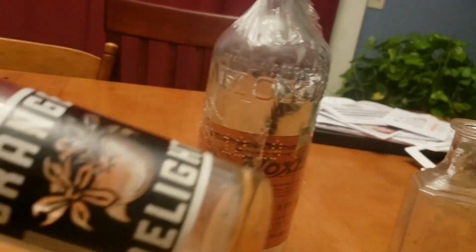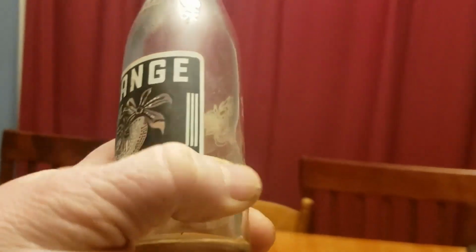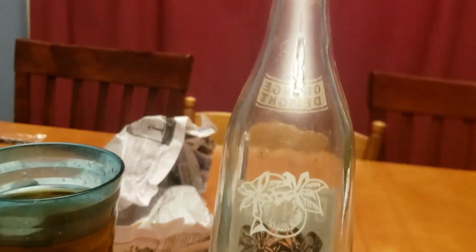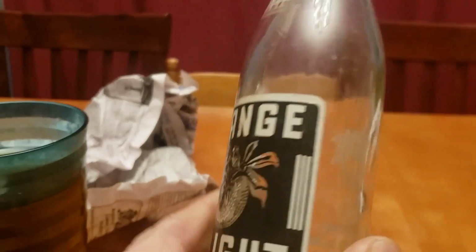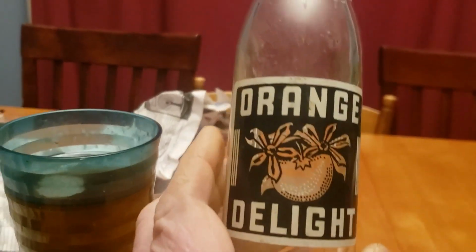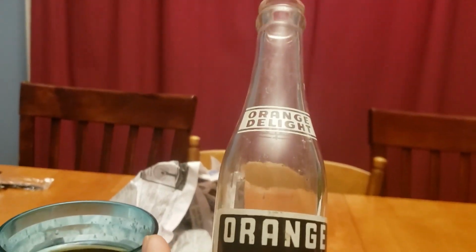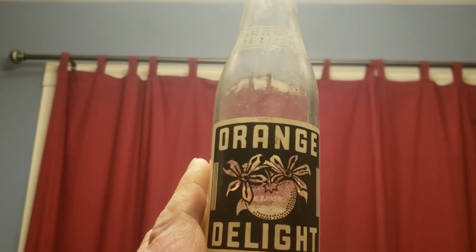The next item is also a Vermont bottle. Orange Delight. ACL, which is a painted label or applied label from Montpelier, Vermont. And I've never really seen, I might have seen this bottle before. I might have dug one in bad shape. But that bottle, I enjoy that bottle. Something I don't have, that'll go on my shelf with my other soda bottles.